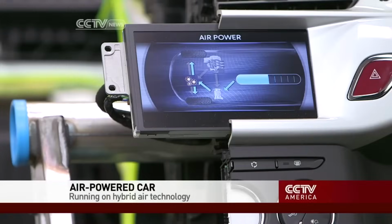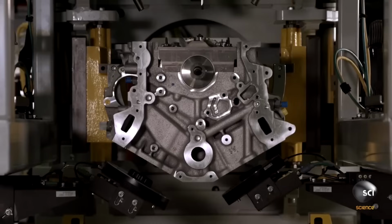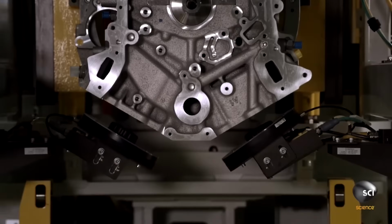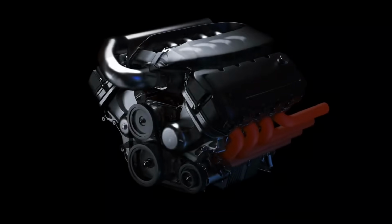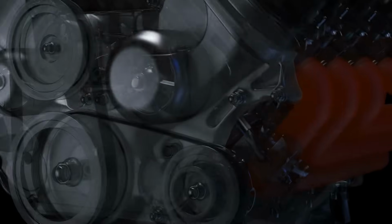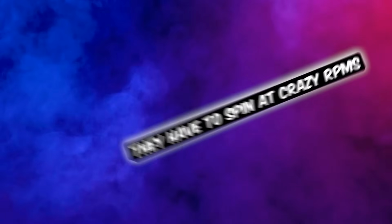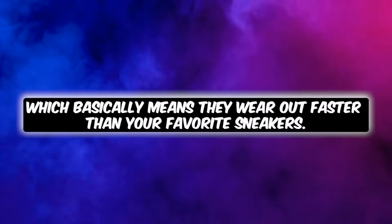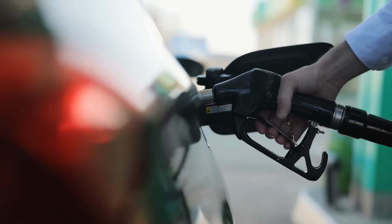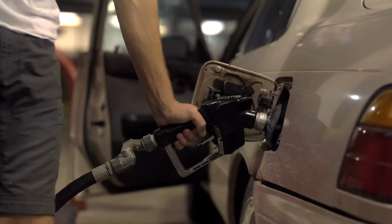Here is why. First off, these engines pack about as much punch as a deflated balloon. Yeah, that's right. Pressurized air might sound mighty, but in reality, it's as weak as a kitten. And don't even get me started on torque, it's like trying to rev up a toy car. Plus, they have to spin at crazy RPMs, which basically means that they wear out faster than your favorite sneakers. Oh, and good luck trying to oil up these babies like you would with a regular engine. That's a whole different ballgame.